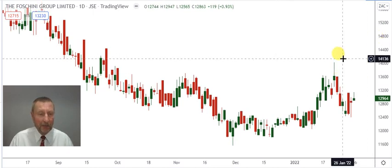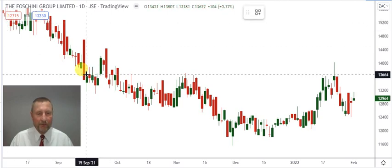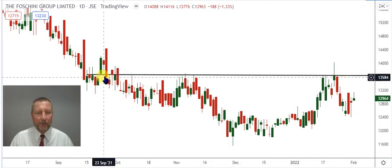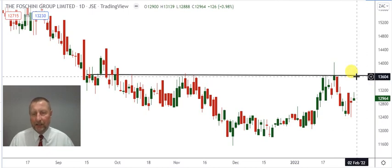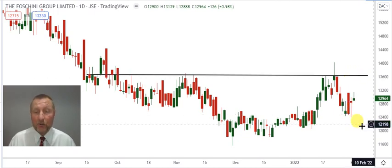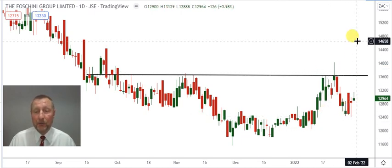But what I like about this chart, Nyati, is that if I use this, I draw that in, it gives me a left shoulder, it gives me a head, and maybe it's working on the right shoulder here, but unfortunately, Nyati, my neckline is only here at that level, 136 Rand and 14 cents. So unfortunately, this share needs to break above 136.44 to actually give us a beautiful rally to the top.